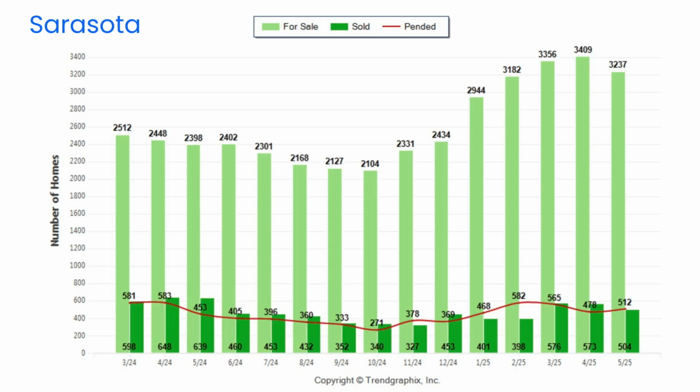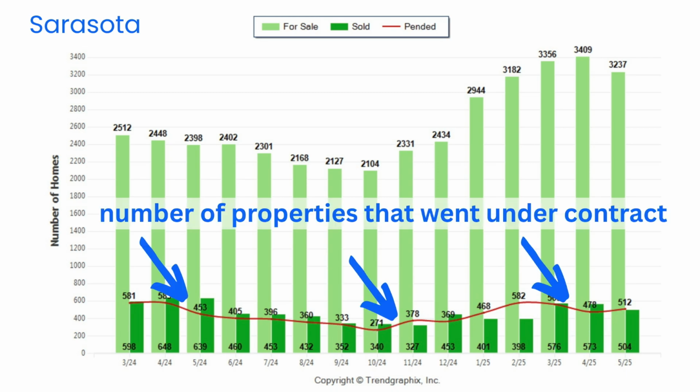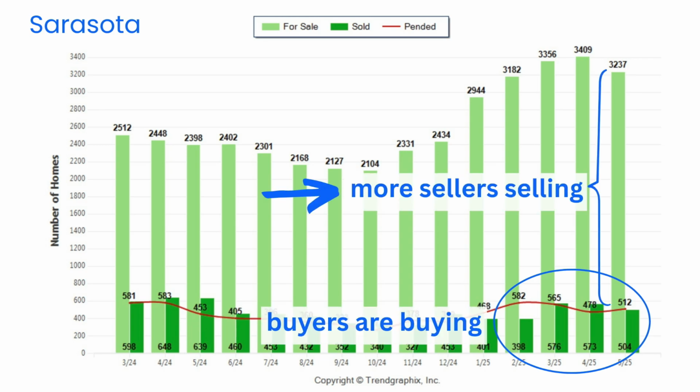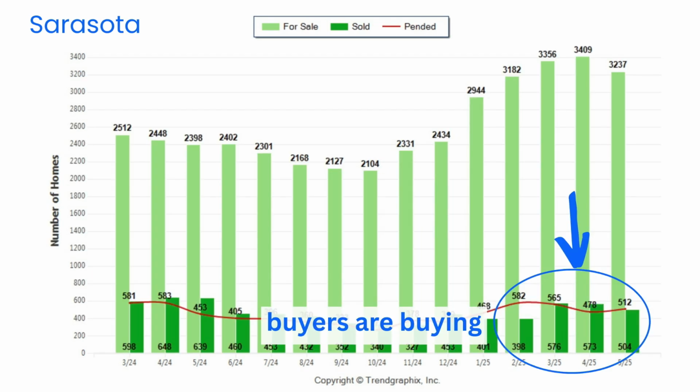Going back to the 14-month chart, you can see the dark green bars, which are the number of sold properties, and the red line, which is the number of properties that went under contract, and it's been pretty stable since February. This shows us that buyers are buying, but there are more sellers selling. So you probably aren't surprised to see that Sarasota is in a buyer's market, but you might be shocked to see it's really close to a neutral market, which doesn't favor a buyer or a seller. That is because buyers are indeed buying. The market is not stagnant.